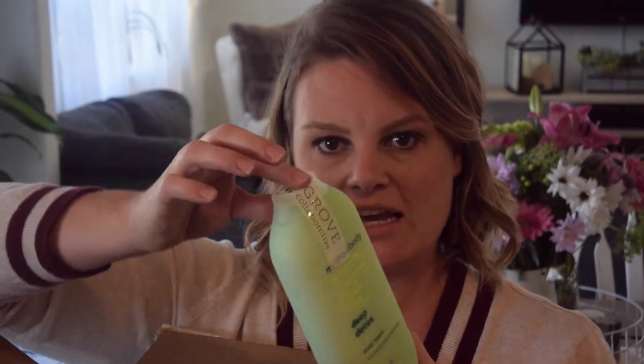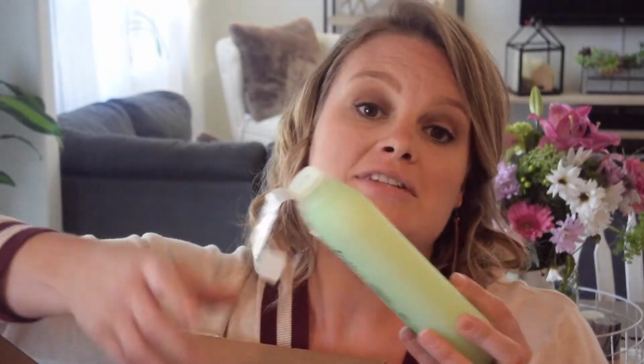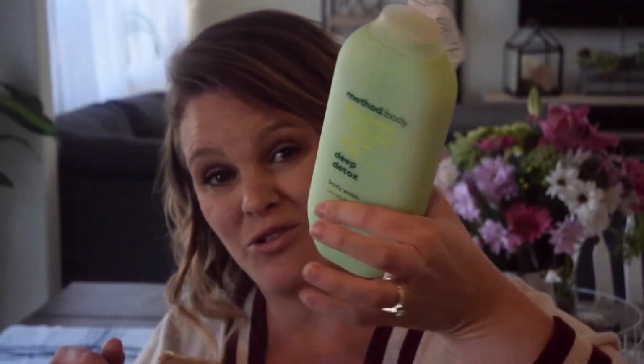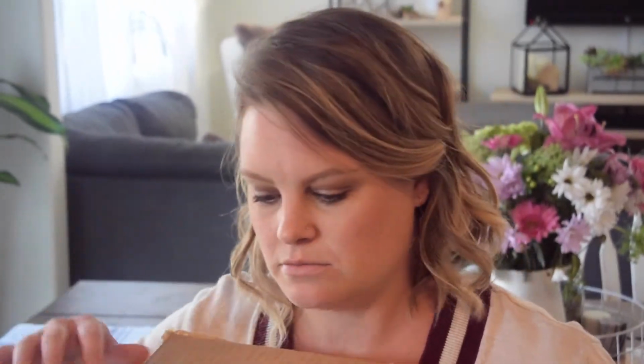And I got this for free. And I love how they tape all the lids so they don't leak. It's just so smart. This is Method, they do body products also. What scent is it? Cucumber Seaweed Green Tea. So I got this whole bottle for free. This is $7 at Target. And this is amazing. I usually buy the peony smell, so this is the first time I'm trying cucumber. I'm so excited. I got these for free. Free shipping, only $20 a year.